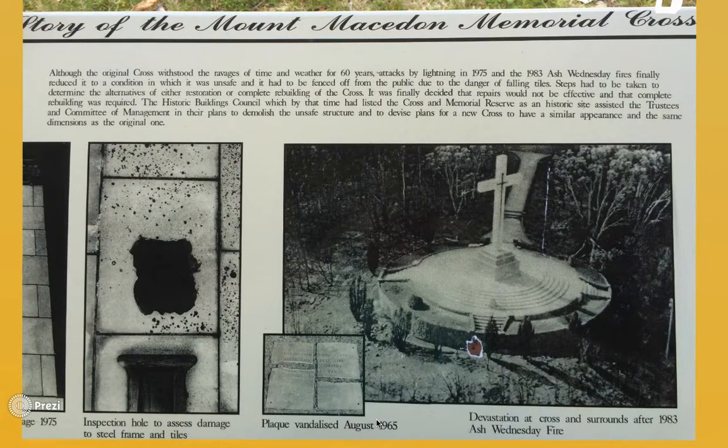The original memorial cross was erected to show respect for soldiers who had served in World War I and II. Various acts of God through the 70s and 80s had steadily destroyed the cross, and it was then replaced. A historical and natural society now monitors and cares for the cross and the native plants on its grounds.